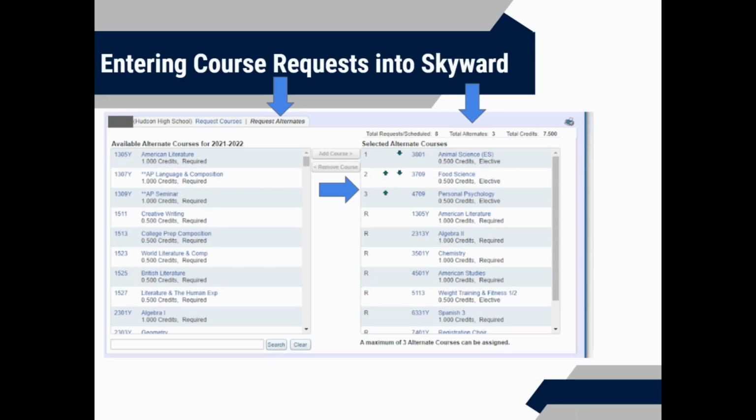As you can see, there are arrows next to the 1, 2, 3. Those give you the ability to move your selected alternates into first choice, second choice, or third choice. So if you want to move those into a different choice, then you're able to use those arrows. Again, at the top, it says total number of alternates should be 3. You are set.